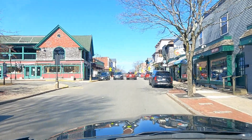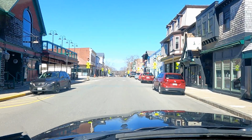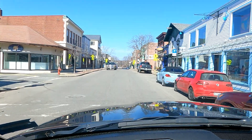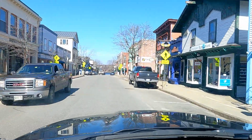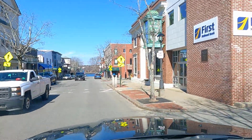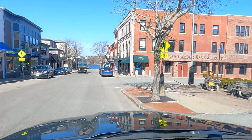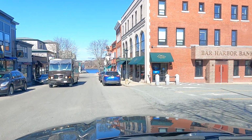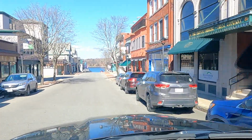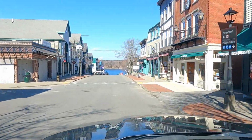Everything is pretty much still closed, but things will be opening up fairly soon as we get closer to the beginning of the 2022 season. There are people down here, but not huge numbers. And I imagine a lot of these vehicles belong to people who are working in the businesses, starting to get them ready for the season. And we'll head down to the waterfront and take a look down there and see what's going on.